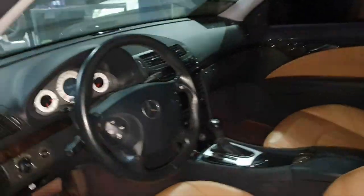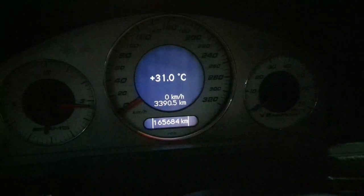2006. Let's see. 1 second. 2005. All right. Kilometers, 165. Okay. All right. Interior. Nice. Good looking. Beautiful.